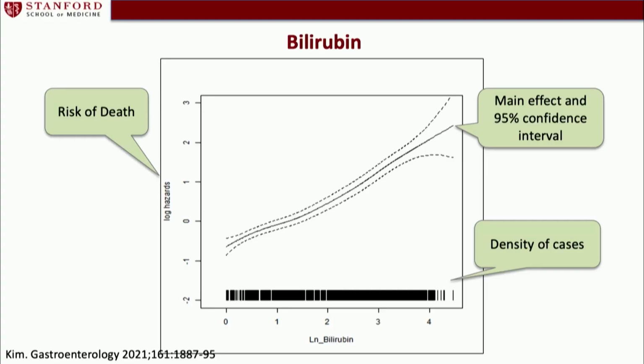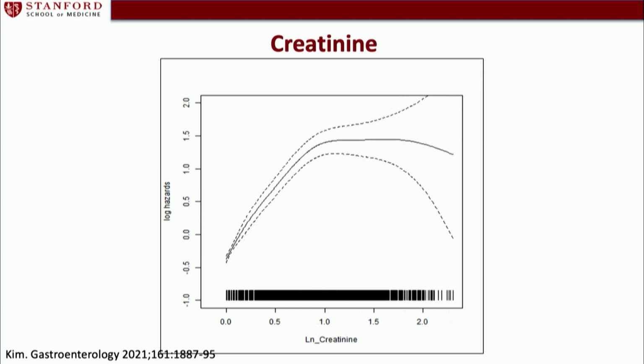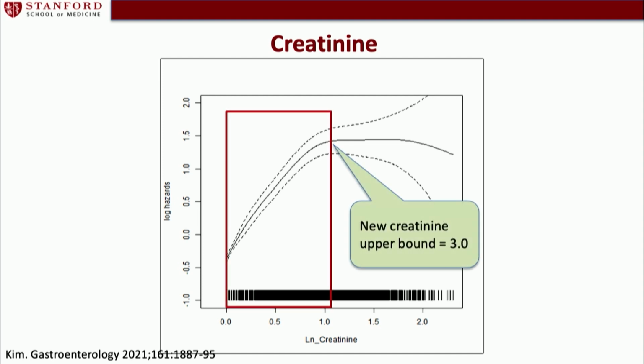In this and the next few slides, I'm sharing raw data where, for each variable, we are correlating the risk of death versus the value. The solid line here is the main effect with 95% confidence intervals. Bilirubin is very nice, like the MELD score, very linear, with a one-to-one correlation. This is INR, a similar pattern, pretty linear. Creatinine is interesting: it increases the risk of death up to a point, then it plateaus out, and the bend is at around 3. So instead of 4 in the original MELD score, we lowered it to 3 milligrams per deciliter.